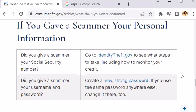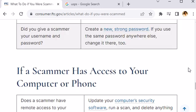Now here is what to do if you gave a scammer your personal information. You've got to go to identitytheft.gov to see what steps to take, including how to monitor your credit. If you gave them your social security number, or your username and password to any of your bank information, yes, you want to contact your bank. You also want to change your password. Sometimes you might even have to change your username.